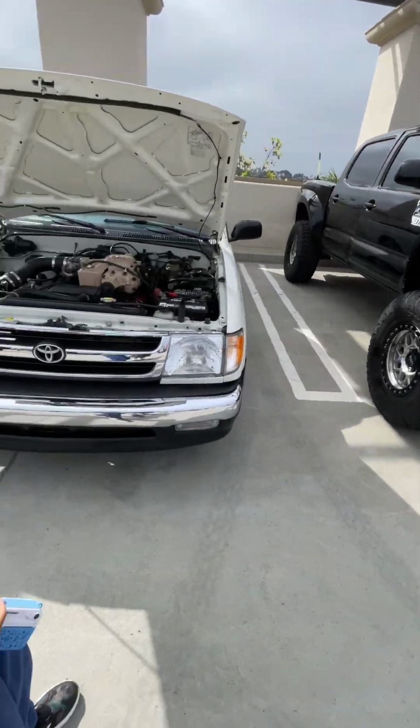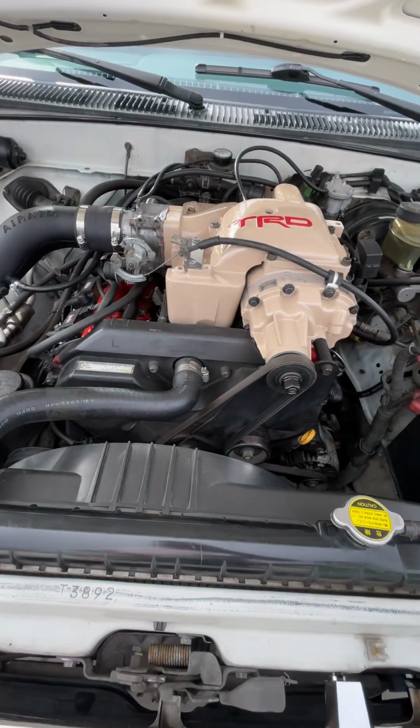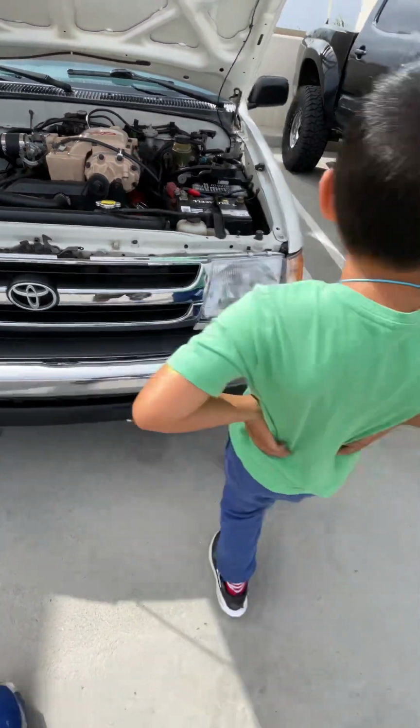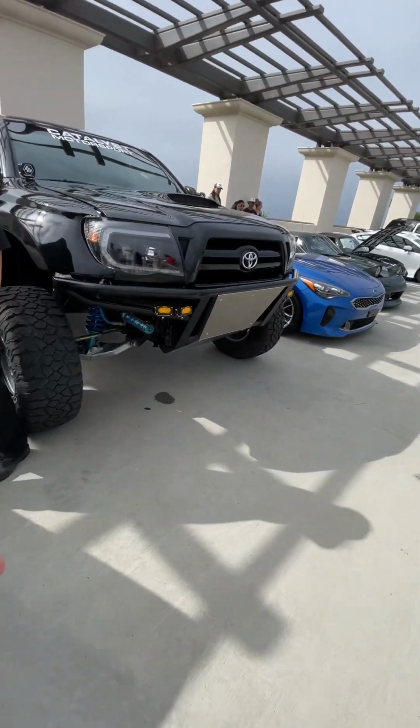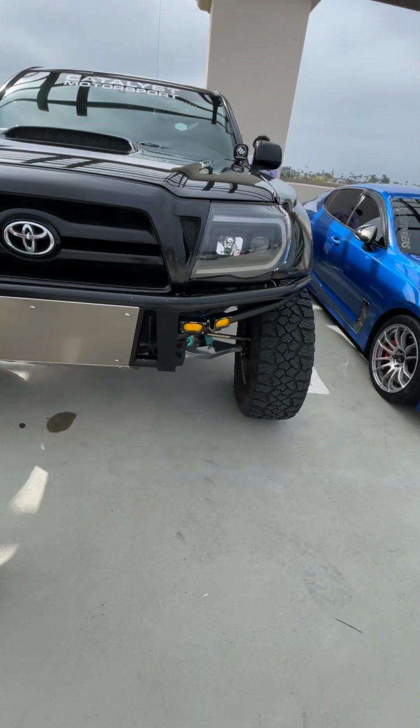I see people open up these things to show how clean their engine is. Look how clean this engine is. You could eat breakfast off this thing. No, you can't. Almost. And look how high this car is. This car is taller than me and you. This is like a monster truck.